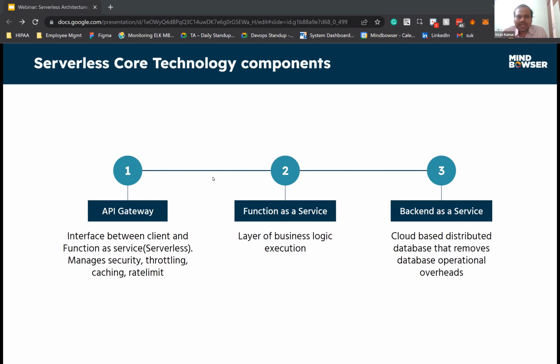The first and foremost, the API gateway, we can call it an interface between the client and the function as a service. It handles all the client requests that are coming, and it has capabilities for security, rate limiting called throttling, caching, everything. So that the backend, the function as a service, can work like a microservice, or like a data processing unit. In a typical microservice architecture, function as a service is nothing but a microservice. It's a granular service that processes the data.